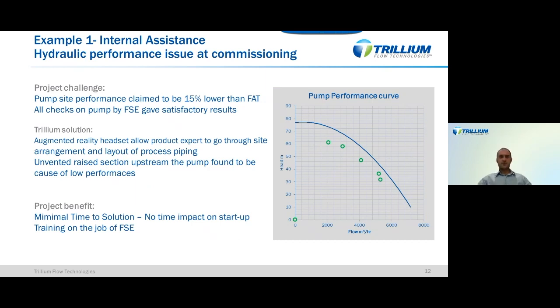Yes, so let's start from example number one, which is a kind of internal assistance that was given from the headquarters to one of our field service engineers, who was assisting a customer in the commissioning of our products. Here, the challenge was that the performances of the pump at site were claimed to be 15% lower than the performance curve that we had recorded here during the FAT in our factory. All the checks were already made by the field service engineer, and the result of this was satisfactory, so nothing could be observed, and the reason for this low performance was not found.